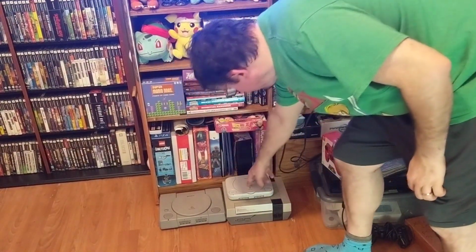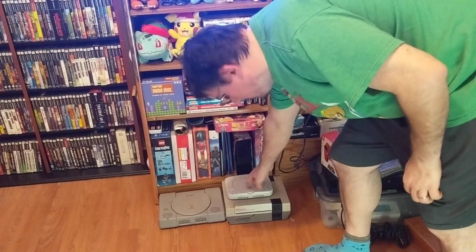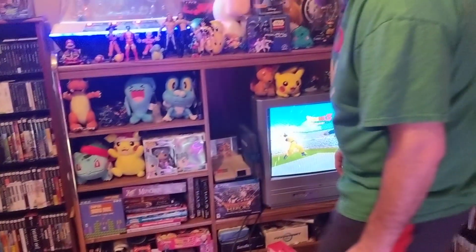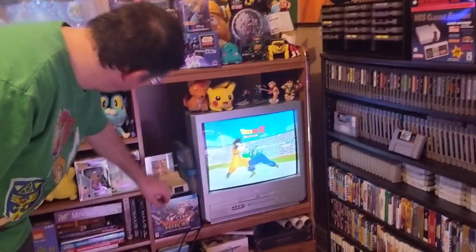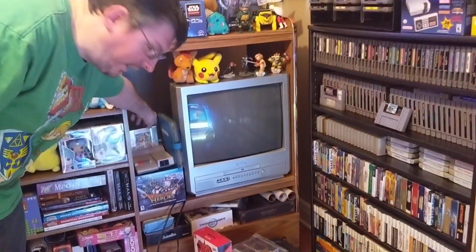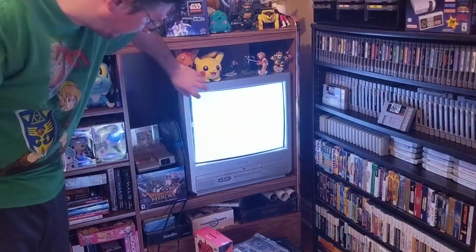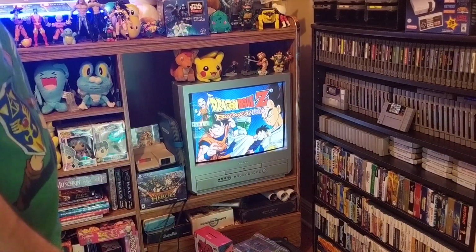PlayStation 1, the small version. The original NES, which is broken. I gotta fix that one. The top loader NES. Dragon Quest Heroes Collectors. Like I said, Budokai currently playing on the PS2.